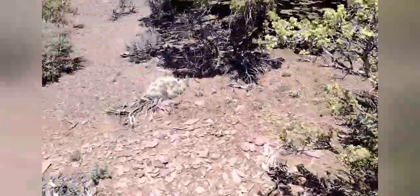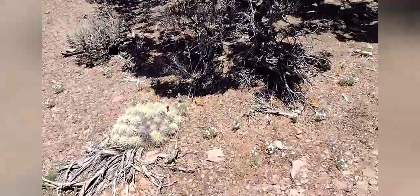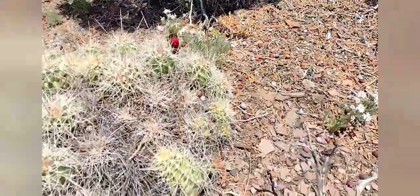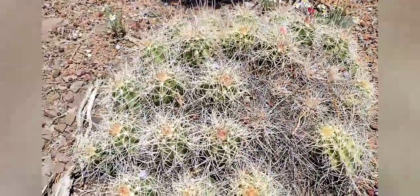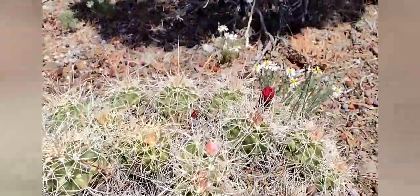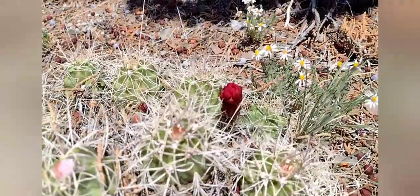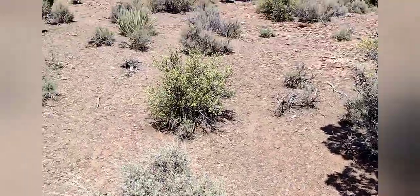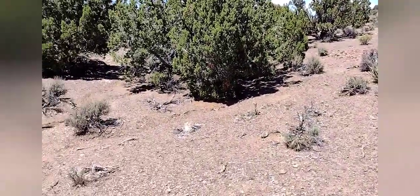Awesome. You see all kinds of beauty like this, all the desert flowers, and you really gotta watch out for these desert cactus plants. But check out that flower on that plant. So cool. Awesome. All right, let's find a good spot and get started.